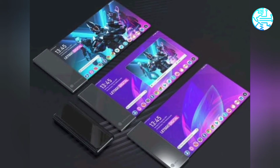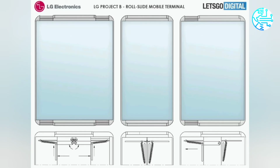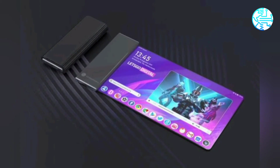This means that the user is also likely to have the option to pull out the screen from only one side and achieve a display size that sits somewhere between a smartphone and a tablet. The Project B, said to have been codenamed after LG CEO Kwon Bong-sok, is likely to have an OLED display that can be partially rolled into a metal housing.